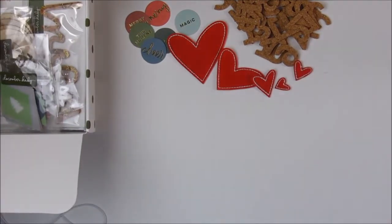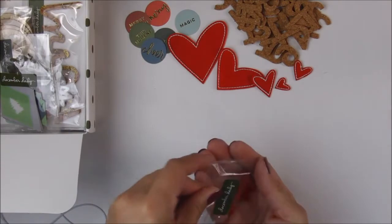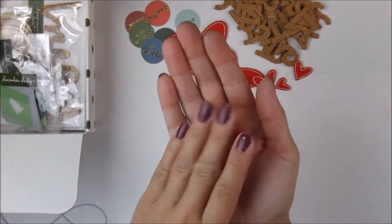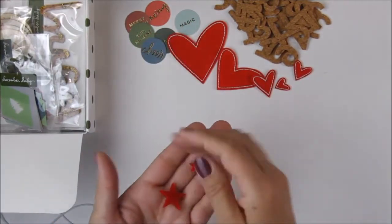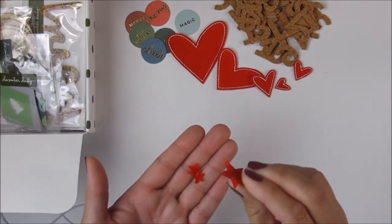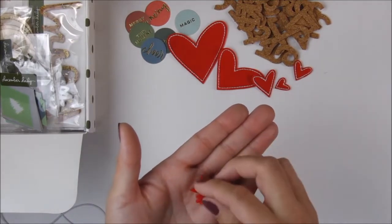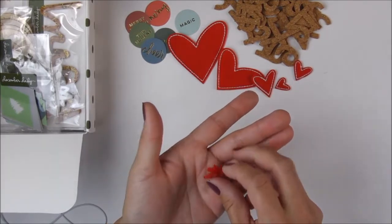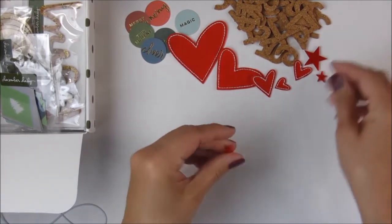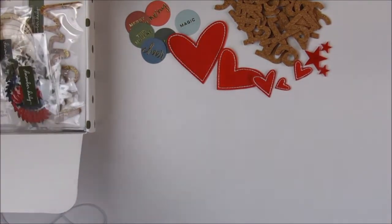So pretty. What is this? Oh, I think these are acrylic stars. Yep, acrylic stars. You get 3 of those. These are very dimensional and sharp. I might use this in a pocket, but I may stitch the pocket closed because it'll create a bulky pocket and then it might come out of it.